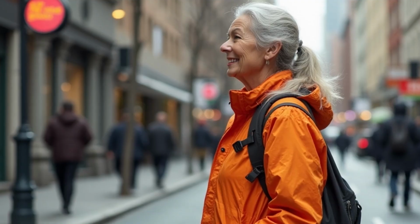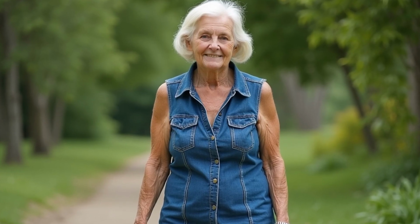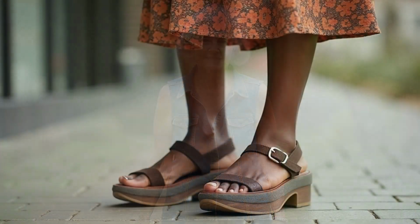Next, let's talk about fit. It's easy to fall into the trap of choosing shapeless, oversized garments in an attempt to stay cool and comfortable. But often, these baggy silhouettes can hide your figure and lack polish. The solution is to find the sweet spot between oversized and overly tight. Look for clothes that skim your body rather than cling or swamp it.